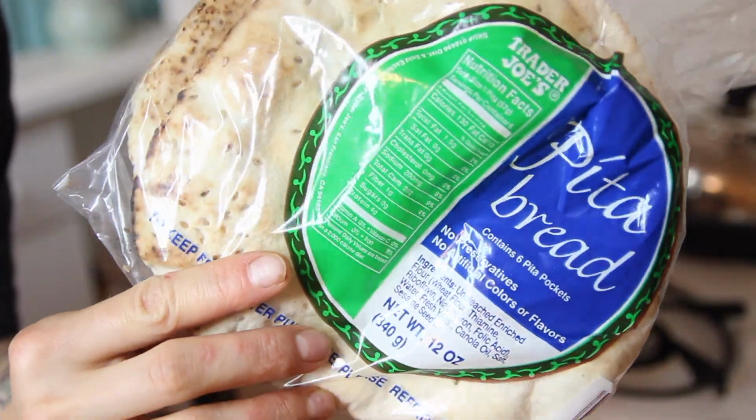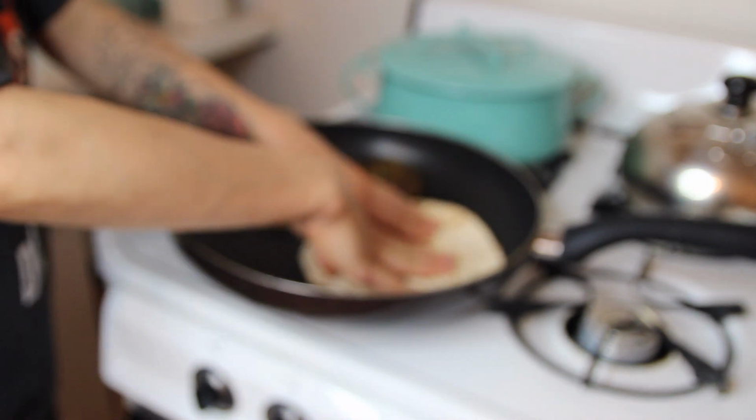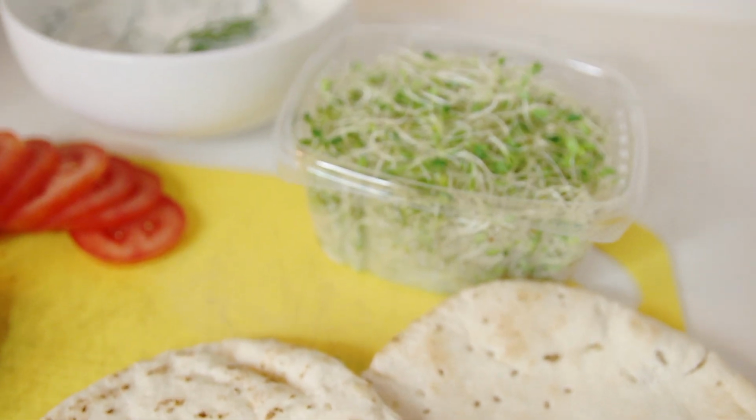Once those patties were cooked all the way through, I grabbed 2 pita bread wraps, which I did not focus the camera on apparently. I went ahead and warmed them up a little bit in the pan so they would be a little bit more flexible.